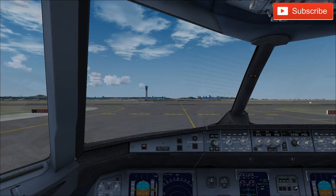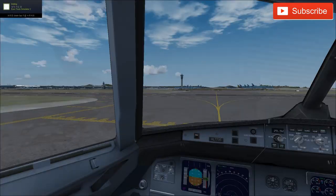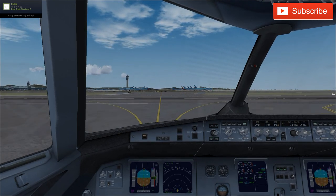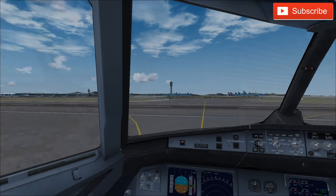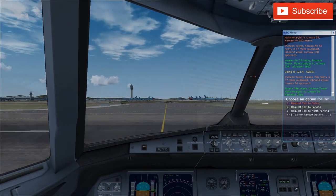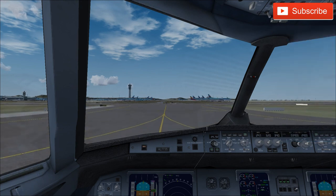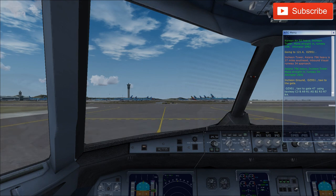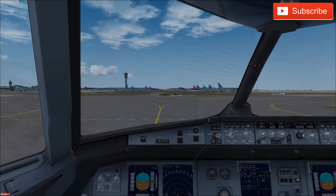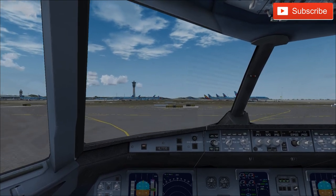Going to 121.4, Oscar Zulu 951. Approaching 15 right. Asiana 7906 Heavy is 37 miles southeast, inbound visual, runway 34, approach. Asiana 7902. Incheon ground, Oscar Zulu 951, taxi to the gate. Oscar Zulu 951, taxi to gate 47, using taxiway Charlie 3, Bravo, Alpha Niner, Romeo 1, Alpha Sierra, Bravo 2, Romeo 3, Romeo 7, Romeo 4.